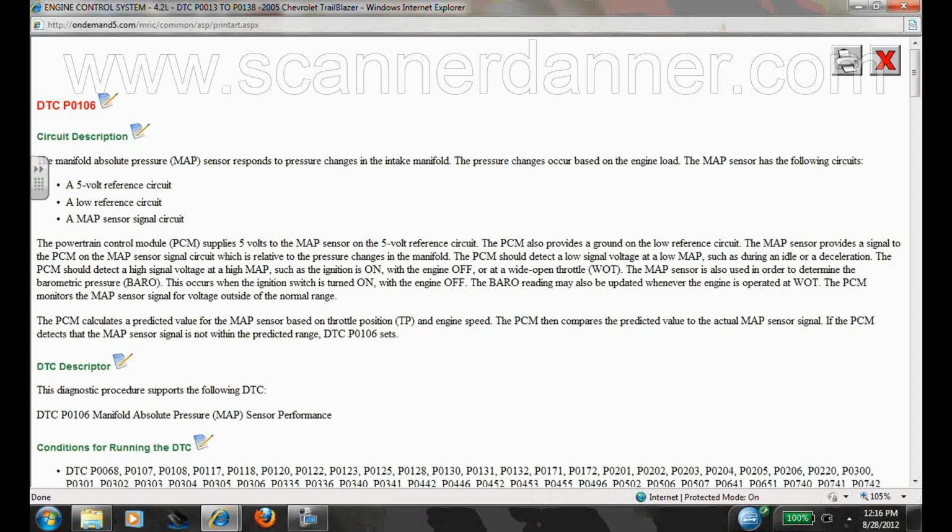Even though we may know how to check a MAP sensor or a pressure sensor, we need a flow chart to guide us as to what the potential causes are of this particular fault code, because they can be different from vehicle to vehicle. So we're going to compare this flow chart to what the Snap-On Troubleshooter tells us to do on this particular vehicle. So this is actually going to be a little bit of a heads up into the Snap-On Troubleshooter as well. But let's start with this flow chart.